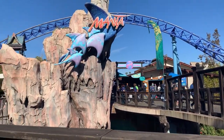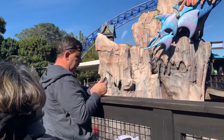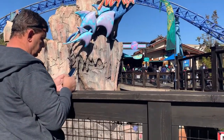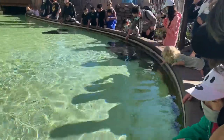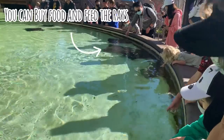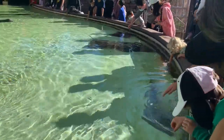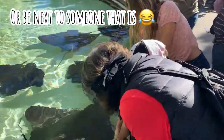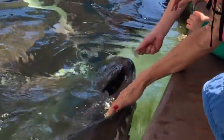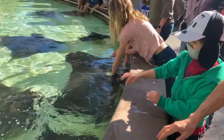And we're at the Manta Ray Area. There is actually a roller coaster that you can ride. As you can see, that's the blue railing right there for those that are bold. And then right below is a manta ray touching area. You can buy food and feed them so that they come to you like this, as you can see that guy with the fish. Or for a frugal mom like me, you could just stand next to someone that is already feeding them. Look at that little fish that they're getting them, and they just come right up and want to have some of that fish.